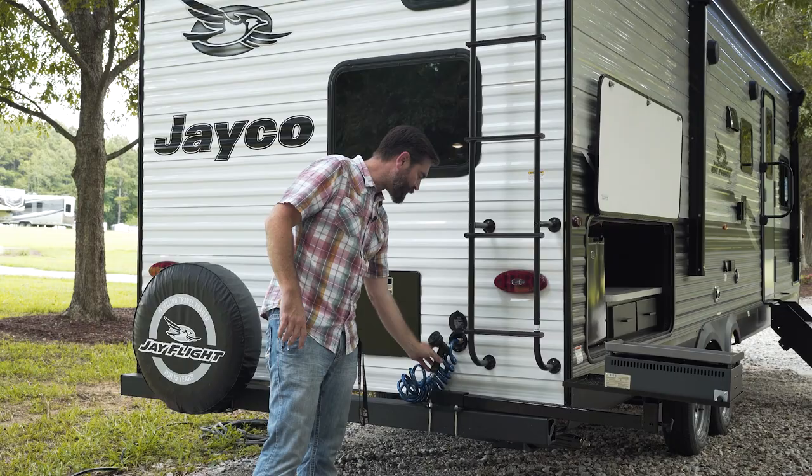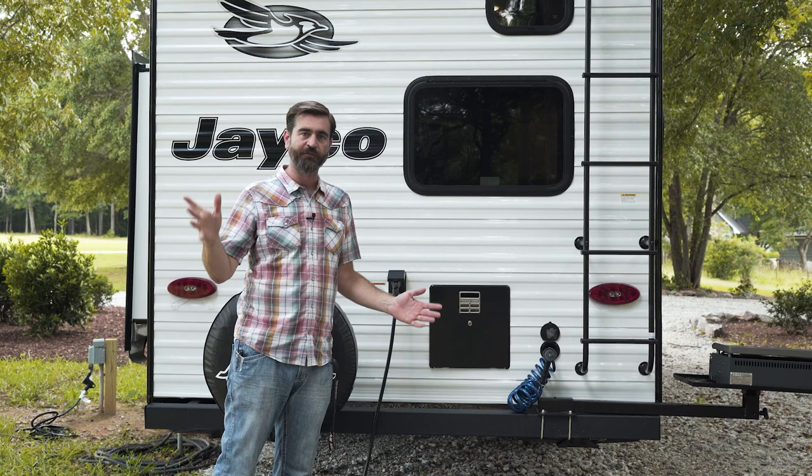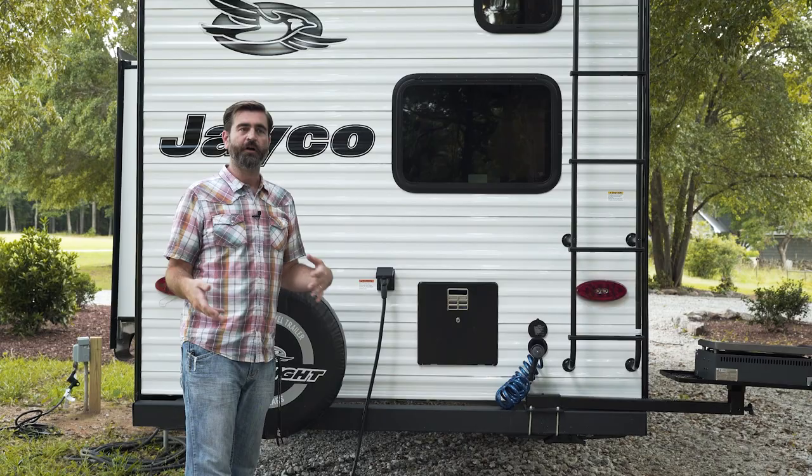They put the power point at the very back. Now this is a 30 amp camper the way we've optioned it in. It has 115 KAC up top, and it has the ability to hook up solar. All of that's all pre-wired and ready to go. Spare tire mounted to the bumper.